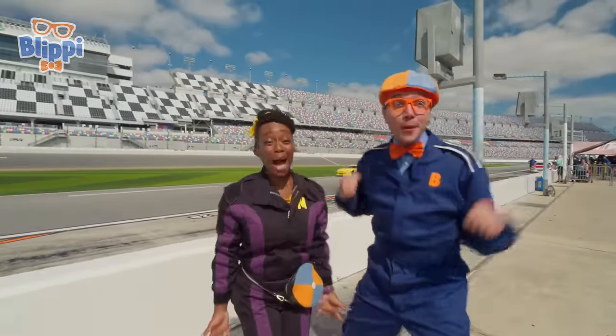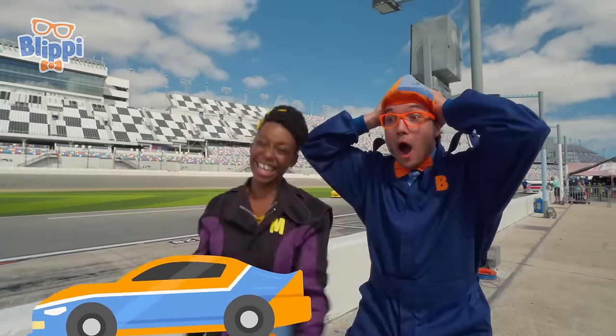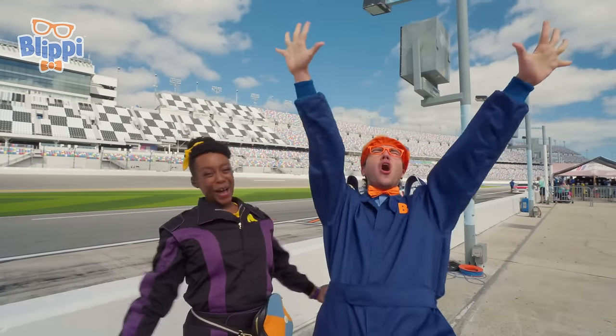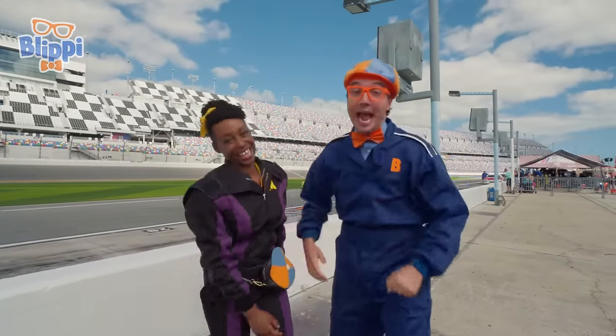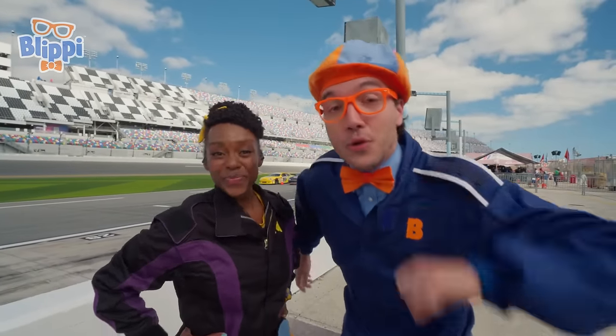Today was so awesome! I can't believe we got to drive a real race car! And meet real race car drivers! They were so cool! And we learned that downforce is what makes the car go really fast! Really fast!